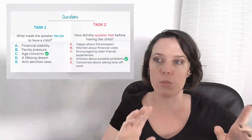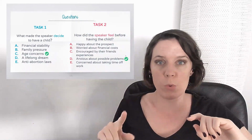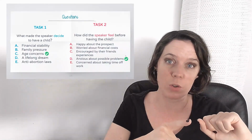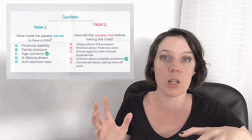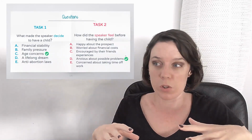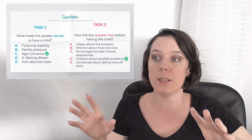Also, sometimes the tasks don't go in order. So you might hear a feeling first, and then you might hear the answer to task 1 second, and vice versa. They don't put them in the same order, okay? So you can do that if you prefer it. I wouldn't suggest it, but it's up to you what you feel more comfortable with, okay?